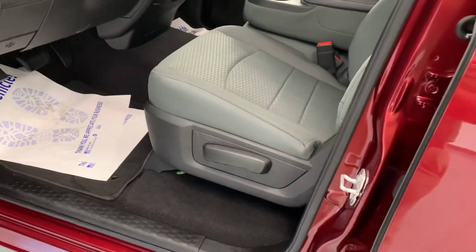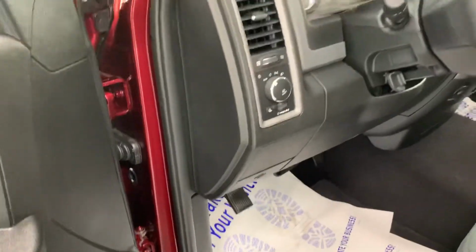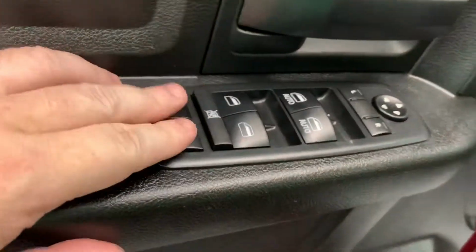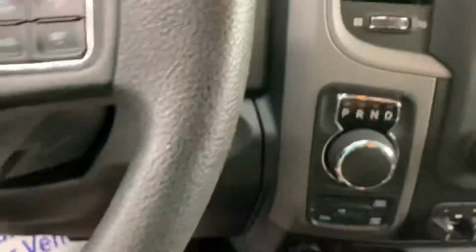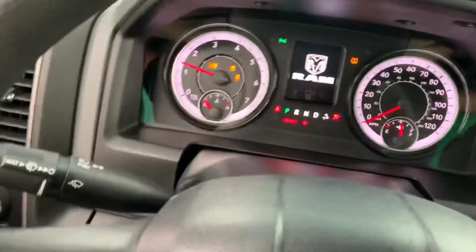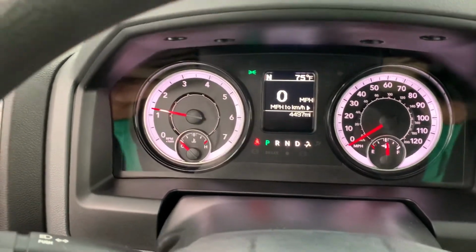Manual adjustment on both seats. We also do have 2 sets of keys for this vehicle. I'll show you those. It has the integrated fob. Also your switch controls here, your doors, your windows, and your mirrors are all located on the door panel. Let's go ahead and hop up. Start it up, and you hear the nice rumble of the dual exhaust. I'll show you, only 4,497 miles.